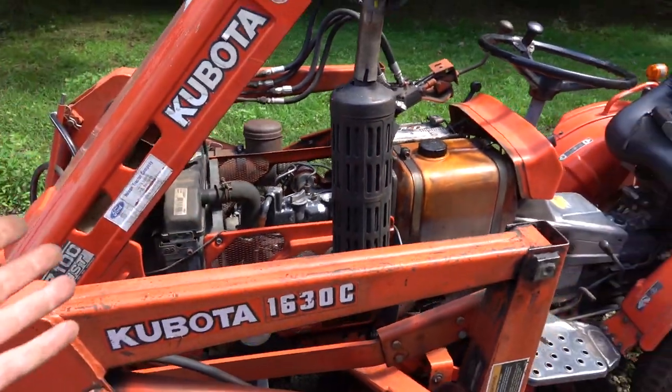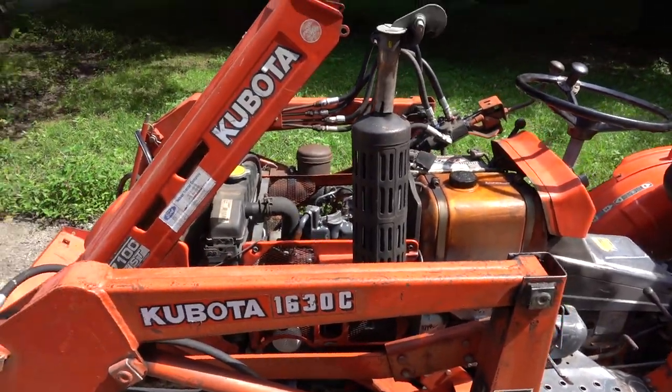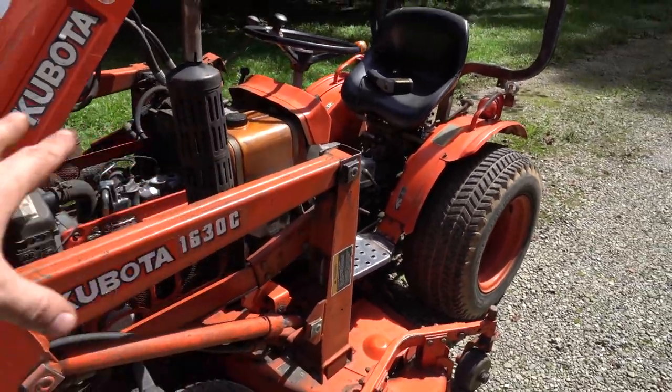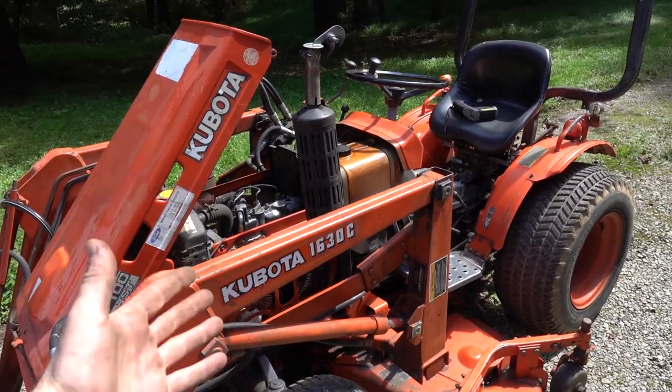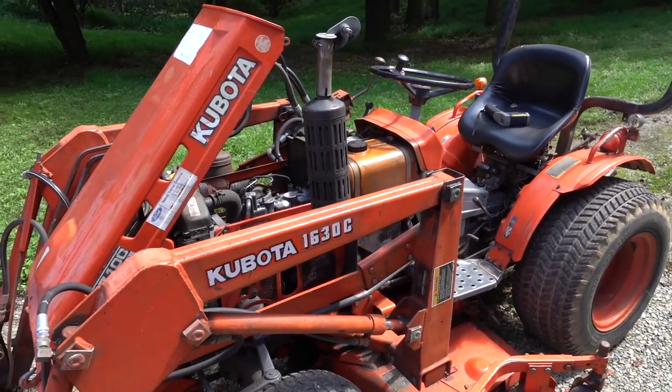But it runs, it drives, the mower deck starts, all that kind of stuff. So we're going to just work through the issues and then we will have a piece of machinery to use around here for all the various little things that I've been doing by hand, which, to be honest with you, is getting old. So anyhow, I'm going to start the tractor and then we will measure the temperature of each bank. And I have a feeling that number one cylinder is definitely going to be lower than the rest because I feel like we got a miss there.